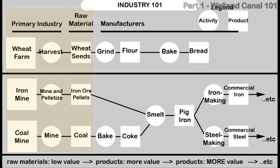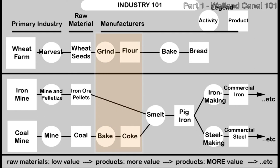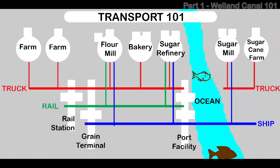Primary industries harvest raw materials from the environment. Here's a list of primary industries. The raw materials feed into manufacturers, which can feed intermediate products into other manufacturers. Each step in the process adds cost, so the value of stuff increases as it flows from left to right. These industries, the farm, the flour mill, and the bakery, are far apart. Transportation is the business of moving things to where they are needed.